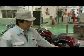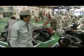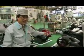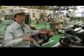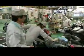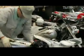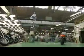All units come down in the final inspection line. First, operators fire the engine and keep it running to warm up for the power test. While the engine's warming up, workers make one last visual inspection of each new motorcycle. Then, it's time for the final and most important step in the entire factory, the power test.